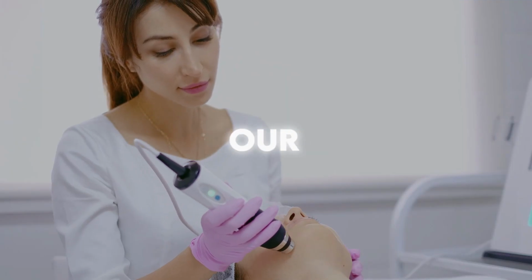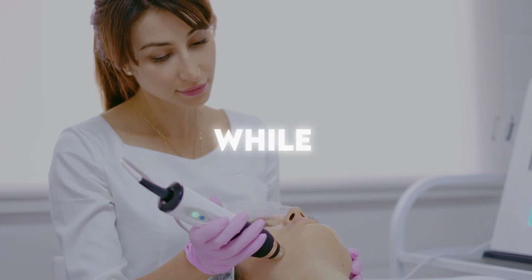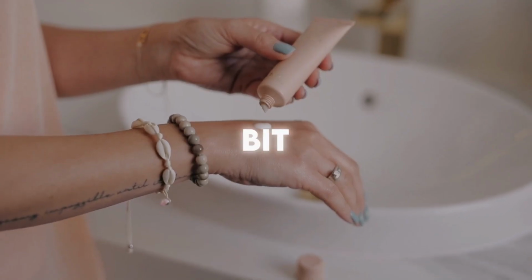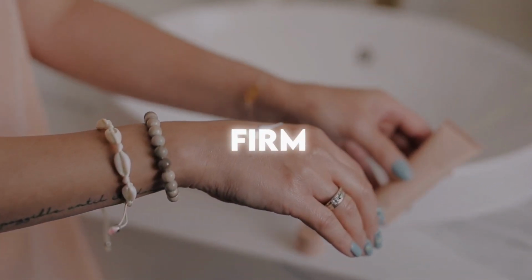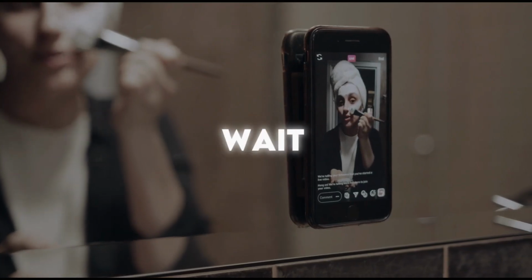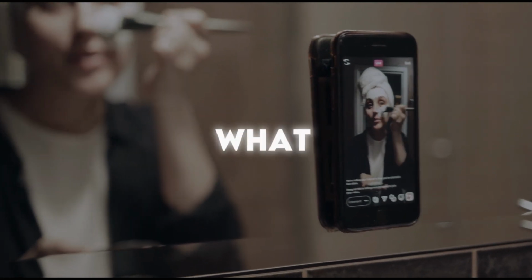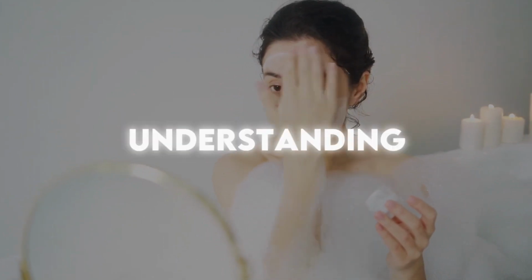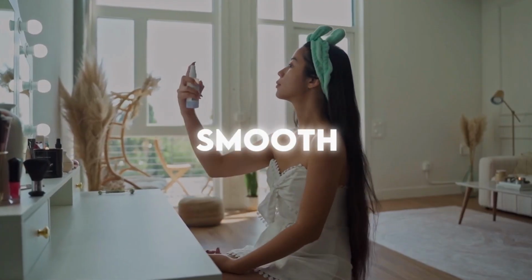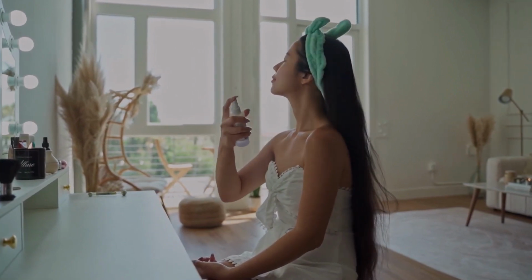So in order to keep our pores healthy and minimized, these ingredients play an important role. While their functions from every product vary a bit, together they form a dream team that ensures our skin stays clear, firm, and glowing. But wait, before adding all the products to your shopping cart, it's essential to know what your skin requires and to introduce them slowly, with patience and understanding. Achieving that smooth, refined skin texture with minimized pores is definitely possible in a short time period.